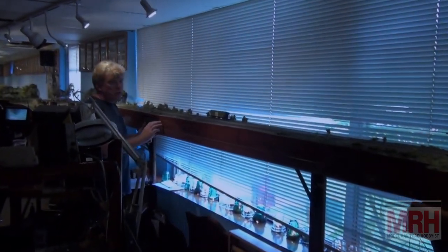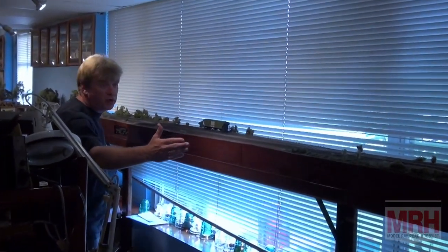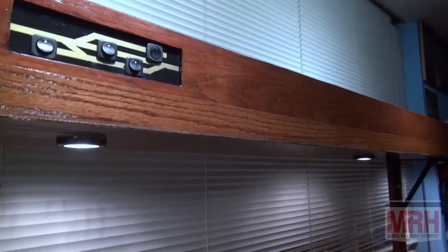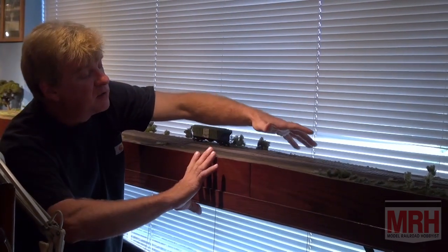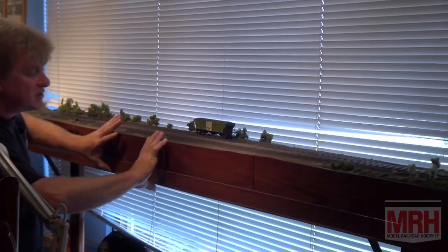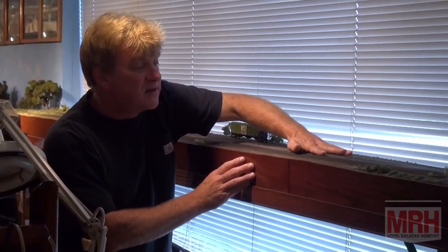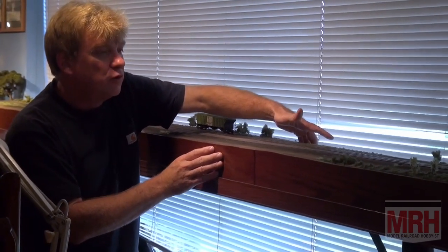Now, to pass through my window, I had to have a 12-foot long, 1-foot wide section of layout so that it would not be too obtuse and block the view of looking out towards the bluff and the river. That's why I live here. You want to see it. But I created a section that was only 4 inches high. This is completely removable and, in fact, about to get replaced with a dual-gauge set of tracks so I can test run some narrow-gauge equipment through here, as I've got a narrow-gauge account that I service and work for.